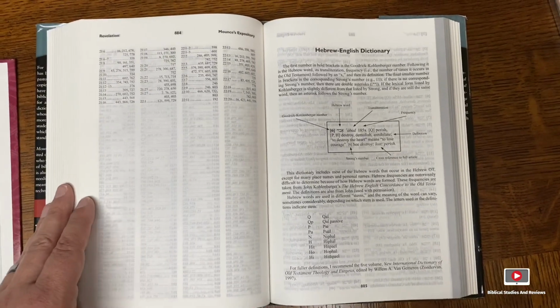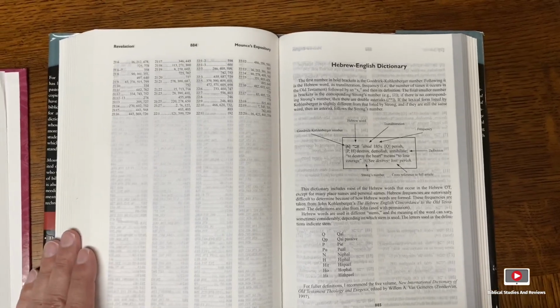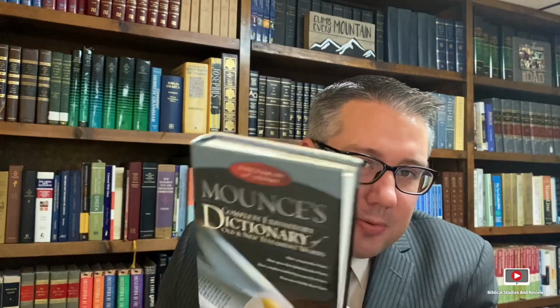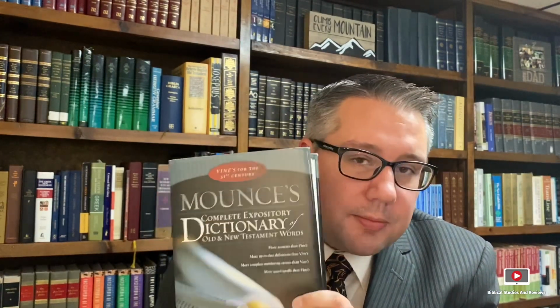So let me zoom out here and give you some final thoughts and share with you my thinking on this book. Okay, just some concluding thoughts. I like this. If you're actually learning Greek and you're actually learning Hebrew, this is going to be very limited in its usefulness, to be quite honest with you. This is written for people who are interested in biblical languages, but they're not necessarily going to invest the time to actually learn the language.